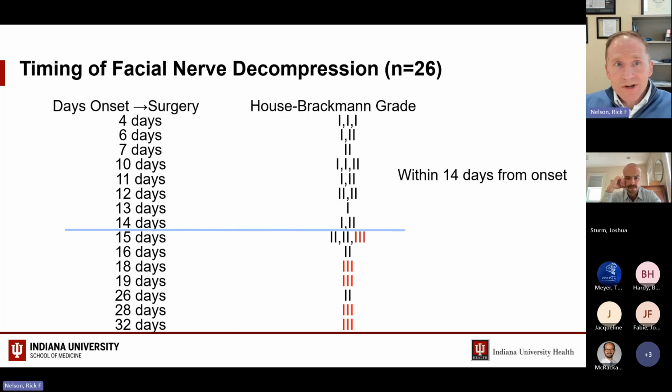The timing is also important. So they looked at their patients and when they decompressed them. And you can see this: when patients were decompressed within 14 days of the onset, they typically achieved a grade 1 or 2 outcome. If they waited longer, they rarely got to a grade 1, and many of them were still grade 3s. So timing is also important for the facial nerve decompression.